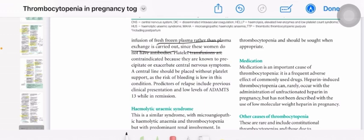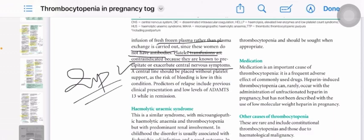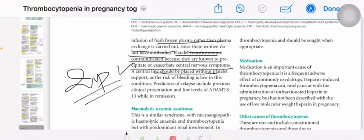Since these women do not have antibodies, platelet transfusion is contraindicated because it is known to precipitate or exacerbate CNS symptoms. So this is one of the important parts: you may not give platelet transfusion, because there are no antibodies against the platelets. In that case it is contraindicated. A central line should be placed without platelet support. The risk of bleeding is low.